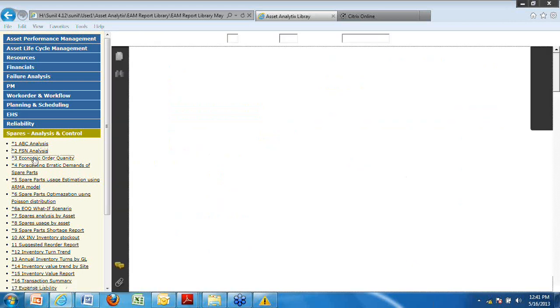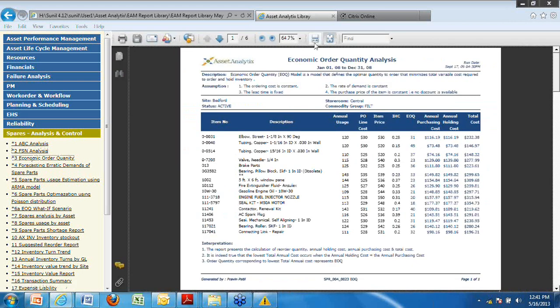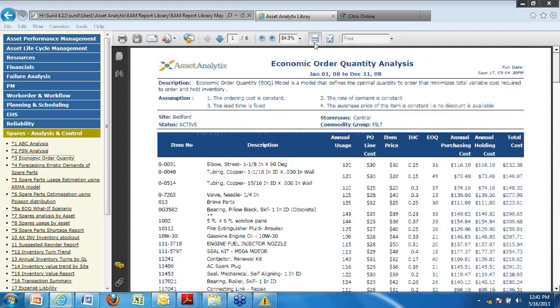Let's look at how we calculate economic order quantity. By the way, whatever I'm showing you are PDF files. This is not actually running a particular program, just to ensure that this presentation is fast. I'm just showing you the output.